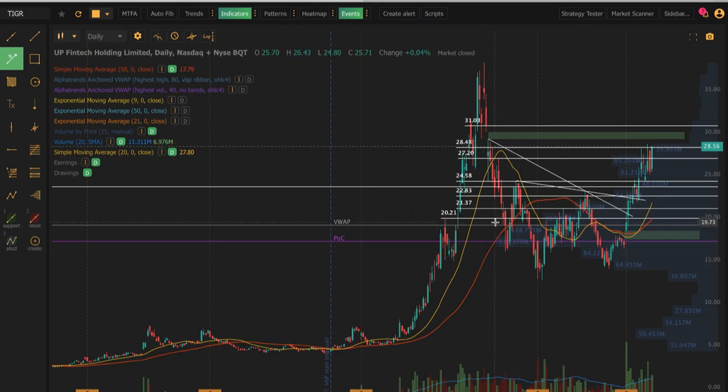But as you can see right here, we do have somewhat of an inverse head and shoulders that I haven't really gone over. We have this left shoulder, the head right here, and this right shoulder. So we could see a nice continuation play. We have already seen a continuation of that pattern right there and a completion of that pattern. But I would like to see what happens this upcoming week, as well as maybe the week after that.